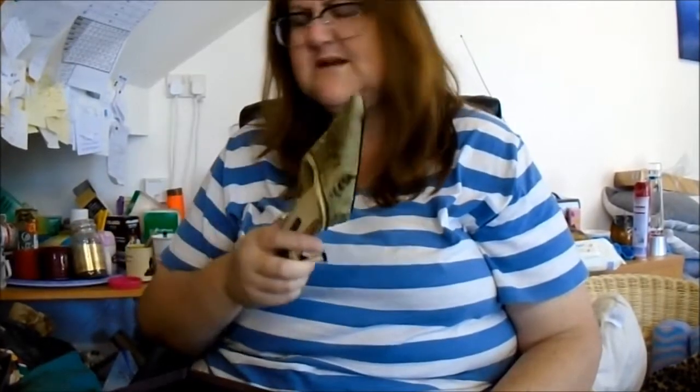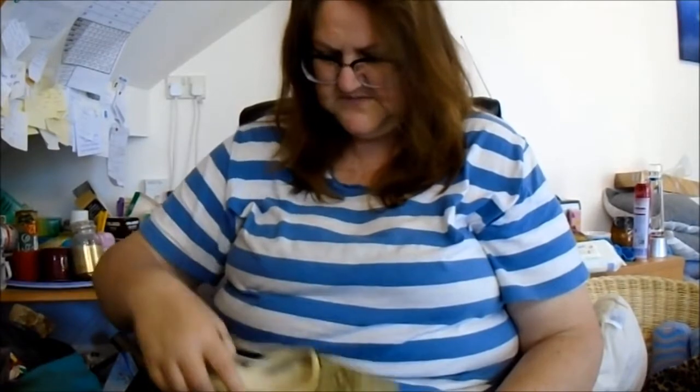No, I think she wanted £2 a pair, and I think we got them for £3. Anyway, we did a deal on them. They weren't expensive, not for what they are really. So that's the first bag.